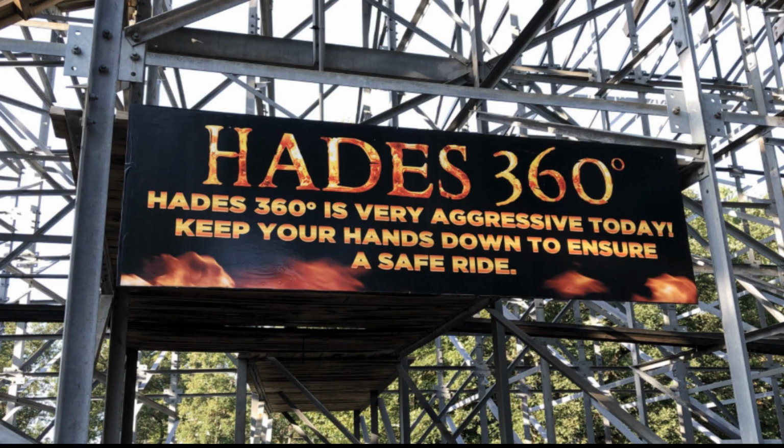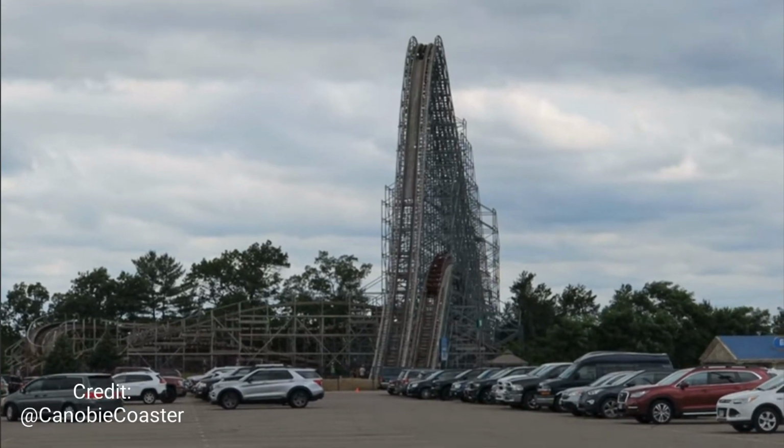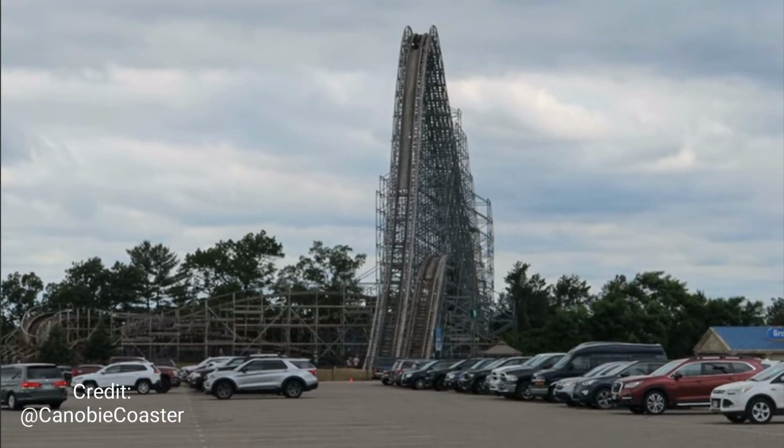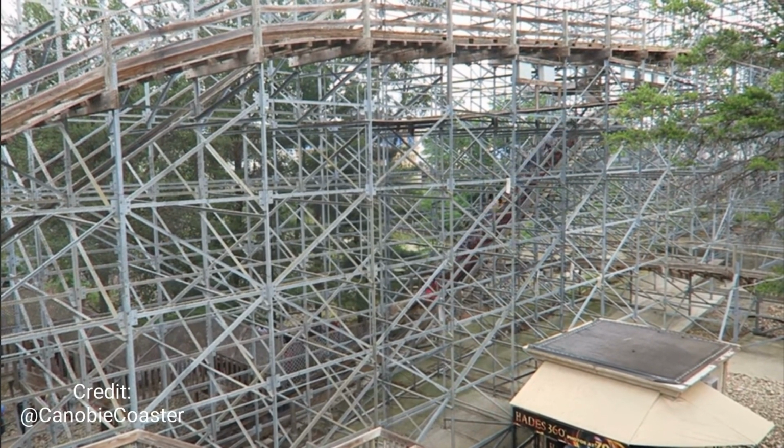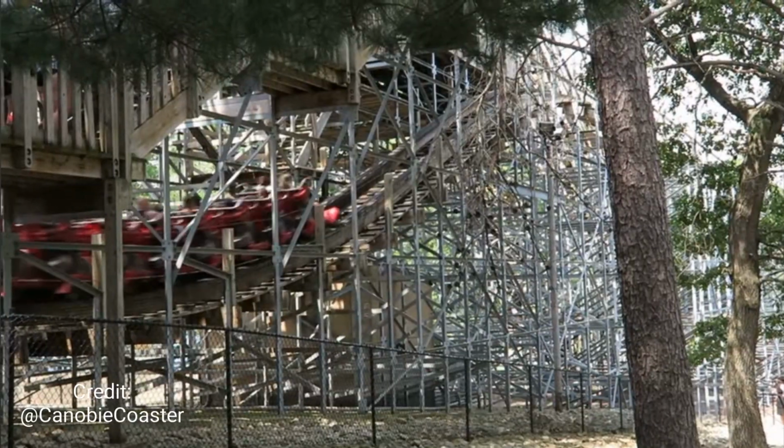Make sure to put your hands down for this moment, like Hades' entrance sign recommends. The high-speed overbank following it is another cool moment. It's definitely an improvement from the slow airtime hill that was there before the renovation. Now it's time to talk about the pacing.